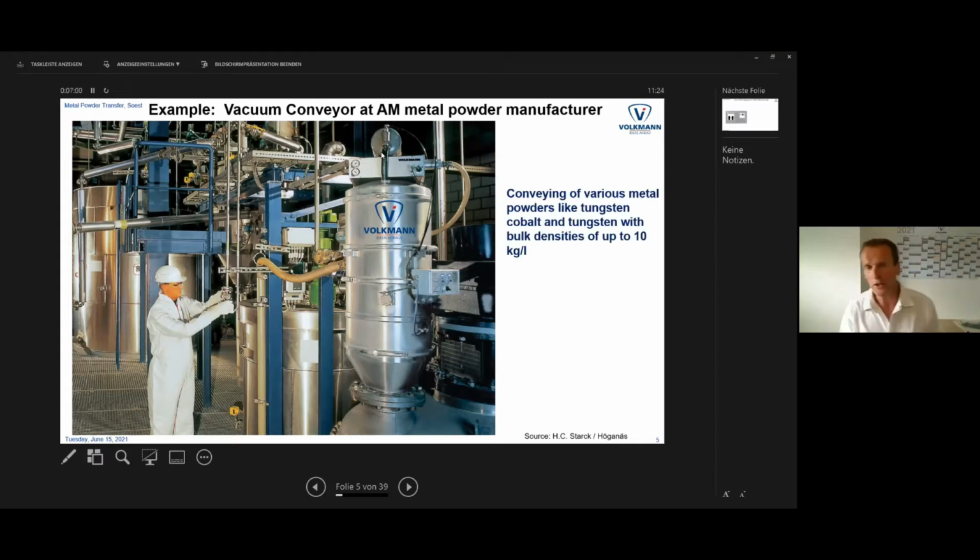I think this was only topped by our applications in the nuclear industry, where we had some uranium oxide with bulk density around 13 kilograms per liter. And you can see it's a huge range. I mean, here we talk about metal powders, and in the chemical industry, we talk about polymer powders, where the bulk density might be only 0.1 kilogram per liter. So it's a factor of 100 difference in the bulk density alone, which of course affects the conveying.